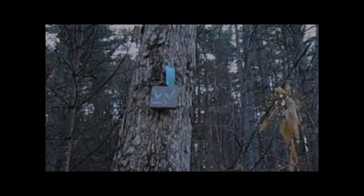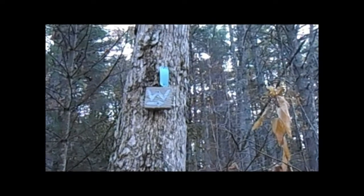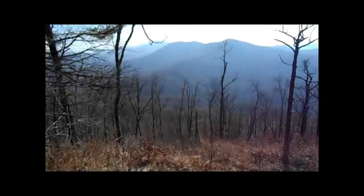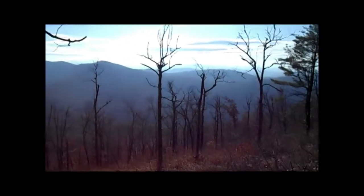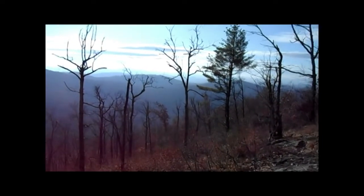This is Mulkey Gap, and there's a W with an arrow, so I guess the water's that way, I hope. And there is indeed water flowing today at Mulkey Gap. Just ran into a couple of day hikers just before topping out to this view. It's about 10 o'clock heading towards Fish Gap.